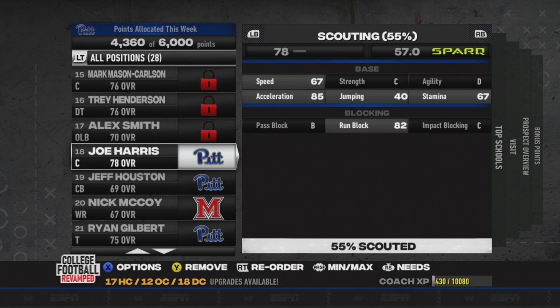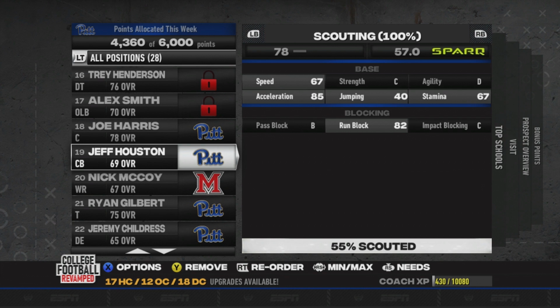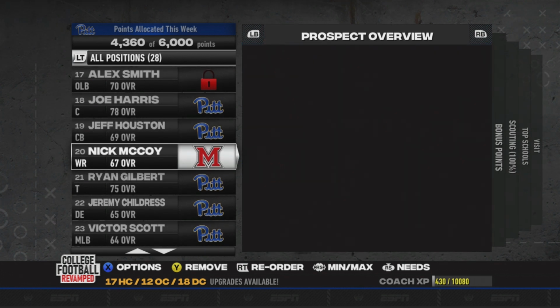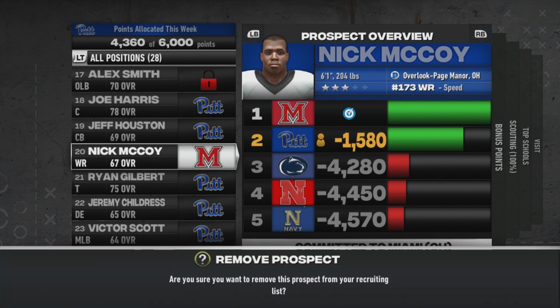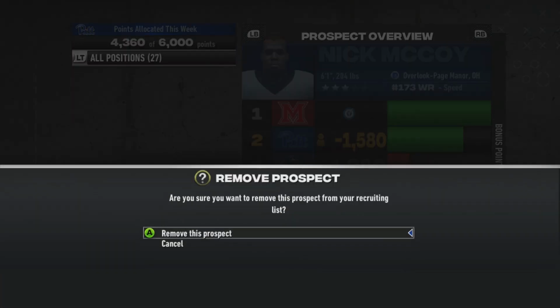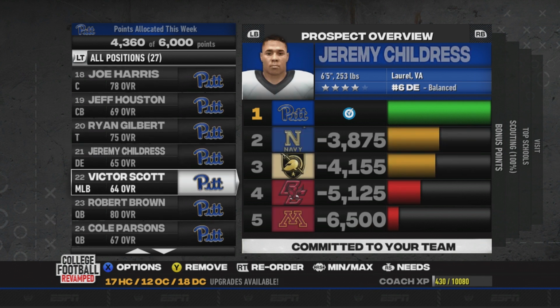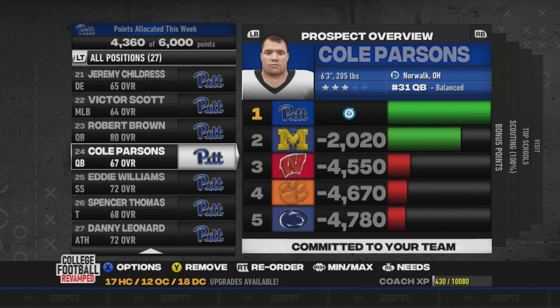Joe Harris, though, 82 run blocking, solid. He has B pass blocking, C impact blocking. He's projected as a 78. That hasn't changed just yet. So if he comes in at 78, even maybe 80 overall, he could be our day one starter coming to campus. Though, of course, the big difference is he's going to be a junior immediately coming to campus as it stands right now. And you can see the rest of our recruiting class.